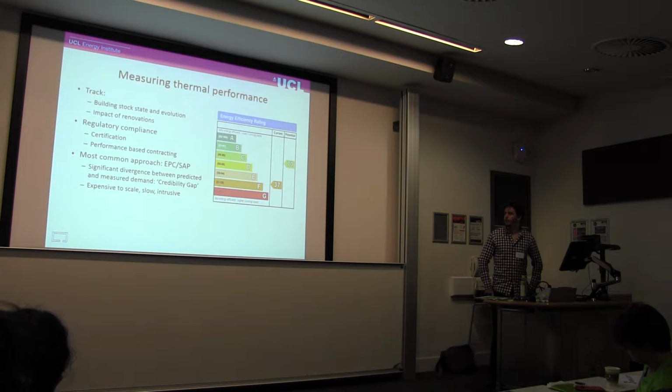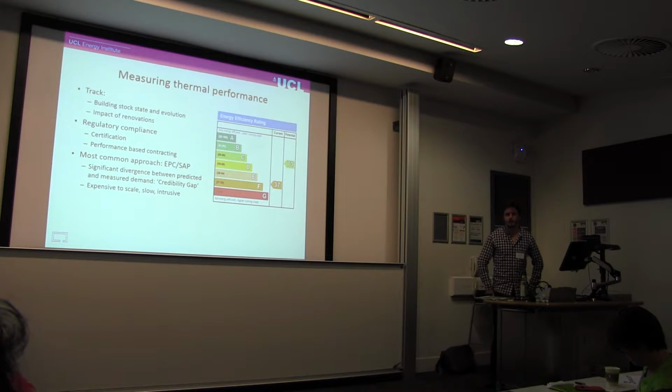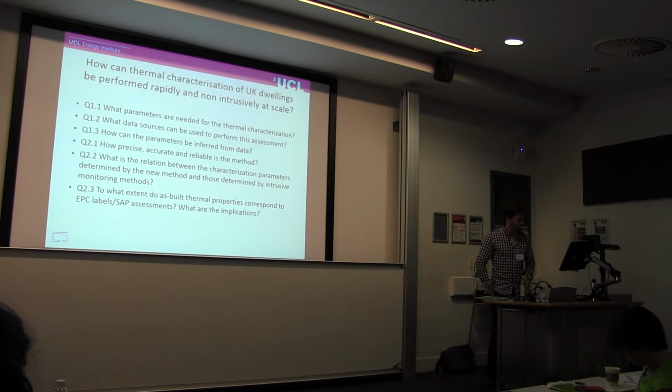As a result, you have energy performance certificates which are being delivered to buildings which are not terribly representative, which aren't being updated very often, and not really satisfying, I think, the demand for thermal performance measurement.